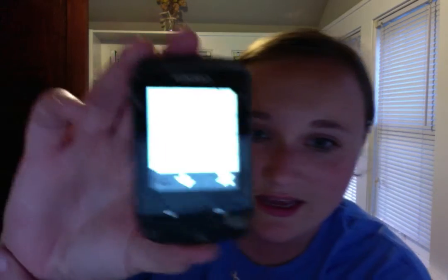And so the options are to either go to train, which is this button right here, and then you get a menu, and if you go into files, it has your rides that you've done previously, if you can see that, maybe not.